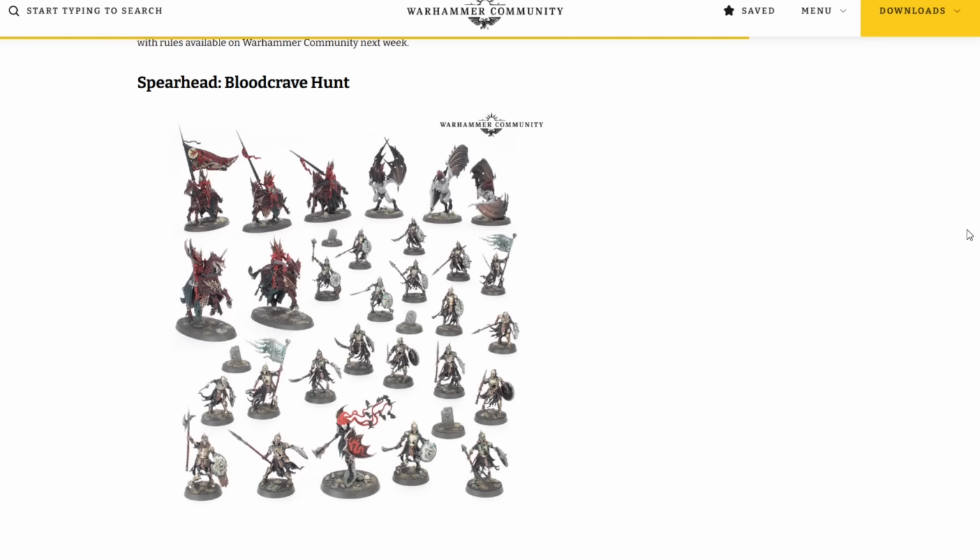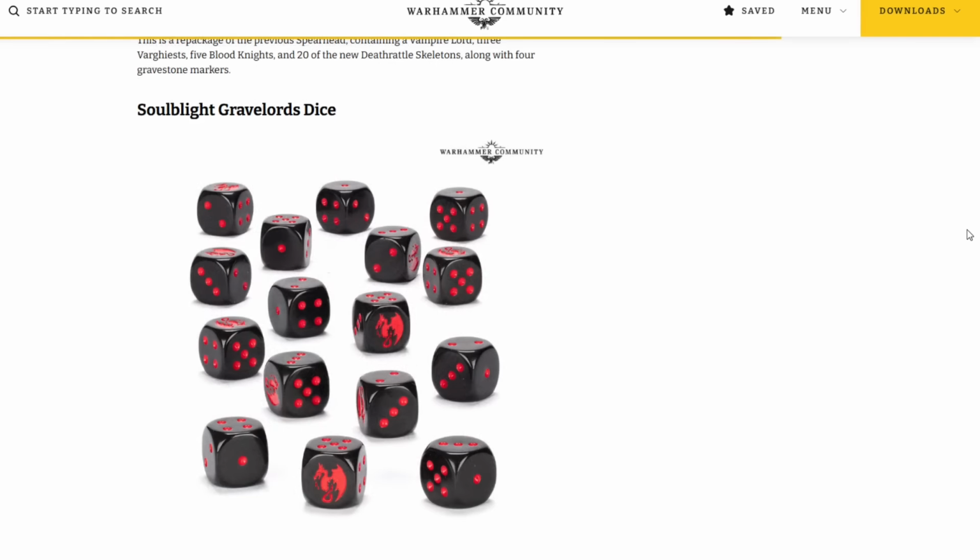And then we have the Spearhead Bloodcrave Hunt. So very little has changed from this Spearhead. You're still going to get basically all the same models. The only difference here is that the skeletons are the new version of the skeletons instead of the old version. So you're going to get like 4 tombstones and a slightly remastered kit, but basically the same Spearhead if you already have this one. And no surprise here, $145 USD or $175 Canadian, right in line with almost all the other Spearheads.